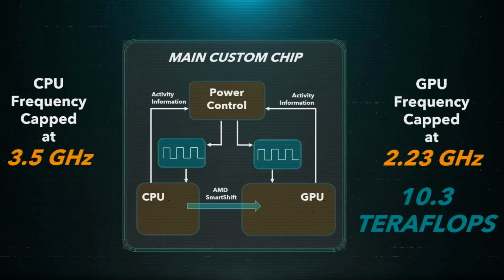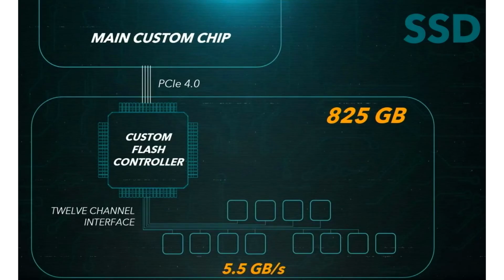Sony decided to go with 36 RDNA2 compute units ticking at up to 2.23 GHz engine clock, compared to 52 compute units running at up to 1.825 GHz on the upcoming Xbox. Sony's GPU ends up with up to 10.3 TFLOPS max compute throughput, compared to Microsoft's 12 TFLOPS.